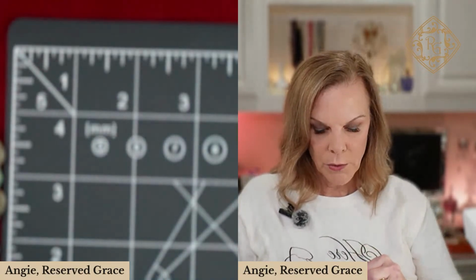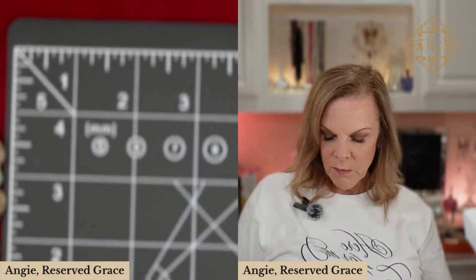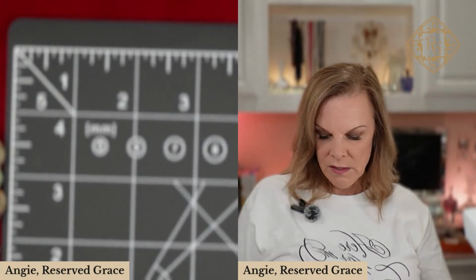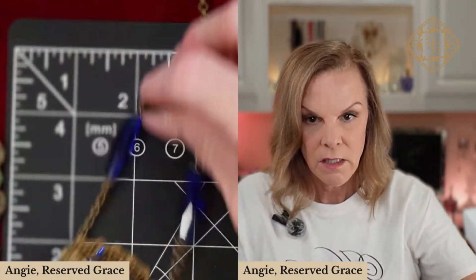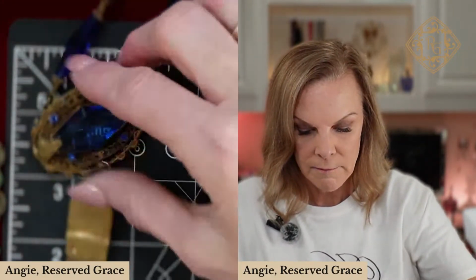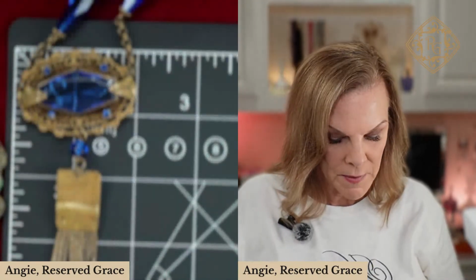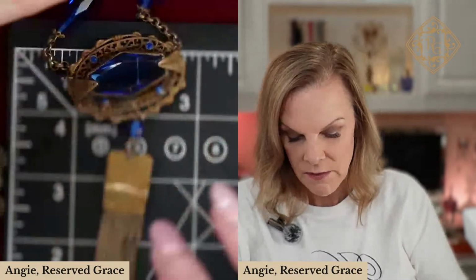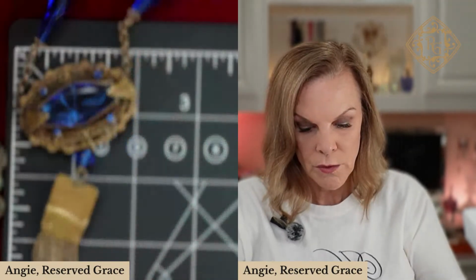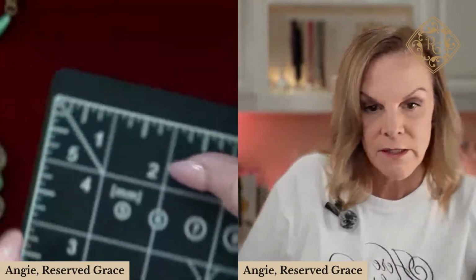And for the blue, it is also a little bit, well, not much more. It's about almost 18 inches. And let's look here. It's about 2 inches wide and about 5 inches for the total drop. All right, I'm going to set those aside.